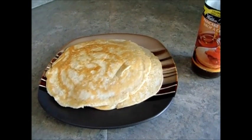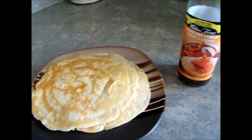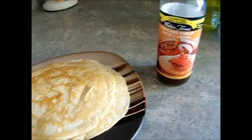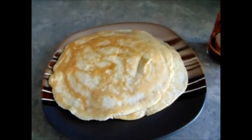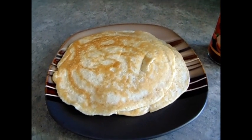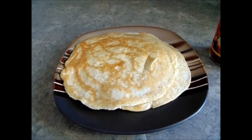So here it is, 2 fairly large pancakes. Then I'm just going to add my Walden Farms pancake syrup, and I am going to enjoy these. These are delicious. You can't even tell they're protein pancakes, to be honest. So if you want to give it a try, just follow the recipe and let me know how you like them.